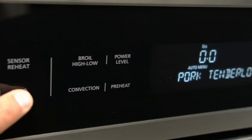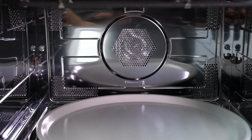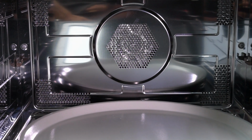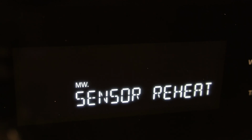Use the auto menu for fast cooking such as chicken, poultry, beef, pork, fish, and many more. Comes equipped with a convection fan for even disperse heating. Automatically defrost meats with a few touches or reheat foods with sensor reheat.